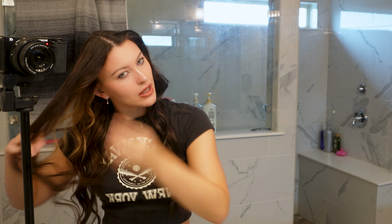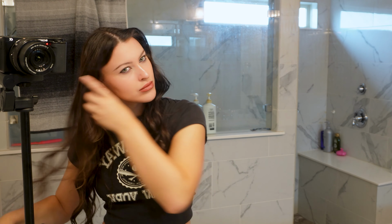I finished my hair a few minutes ago, so it's fully cooled now, and basically all I do is treat my hands like they're little combs, and I'm just gonna go through and comb all of this out and kind of break up some of these pieces. I am not a hairspray girl, and since I don't mind my curls kind of fading and being very lived in anyway, I let it be. I don't do anything else.